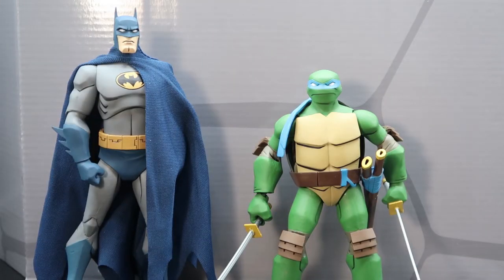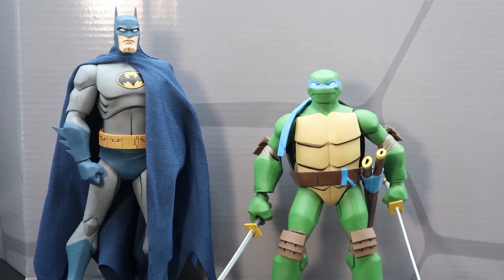And this has been the GameStop exclusive Batman vs. the Teenage Mutant Ninja Turtles 2-pack, Batman and Leonardo. And it's kind of hard to judge these guys. In my opinion, and that's all this is, my opinion, you may have different opinions, so please feel free to differ from me. But in my opinion, the sculpts and the paint are really, really good. I love both of these guys' designs. They look great. The articulation is really good. I like how they move.